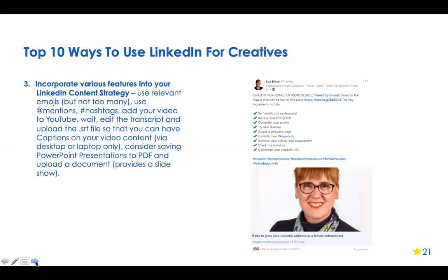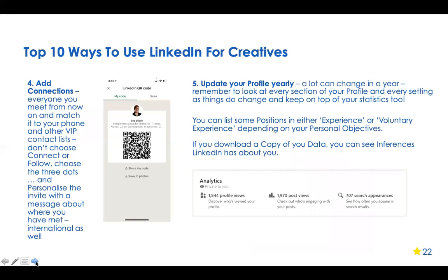Now, as I said before, you need to build your network. So if you have the LinkedIn app on your phone, you can open the LinkedIn app on your phone right now. And what I want you to do is press in the search box on the top of the screen. It's a big gray box. Then on the side of the gray search box, you'll see some little dots and you need to press on those. That will then bring up your QR code, as you can see it here. And also, it will allow you to scan, and you'll have to turn on your camera. But if you scan this, you'll see my profile, and you will see the follow button, and then you'll see three dots, and then you'll press the three dots, personalize the invite, nice to meet you at the LinkedIn for Creatives webinar, and then you can send off the invitation to connect.